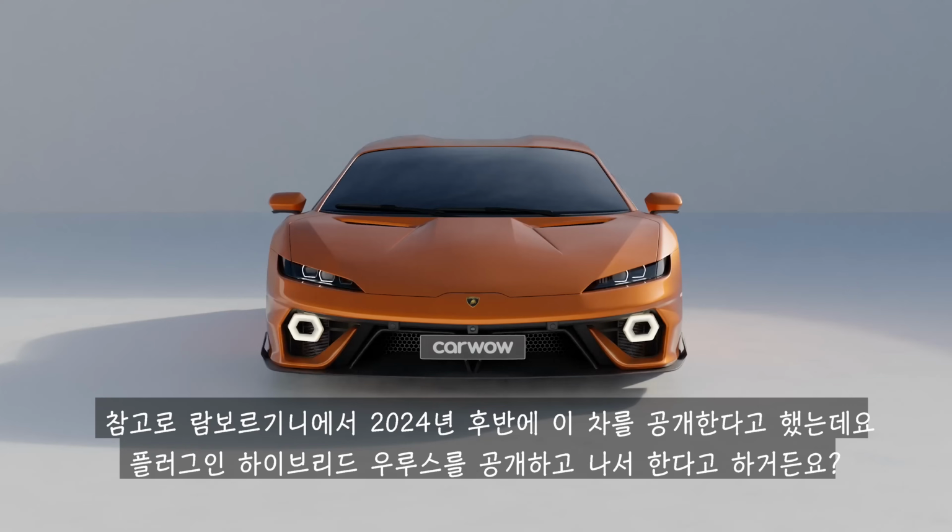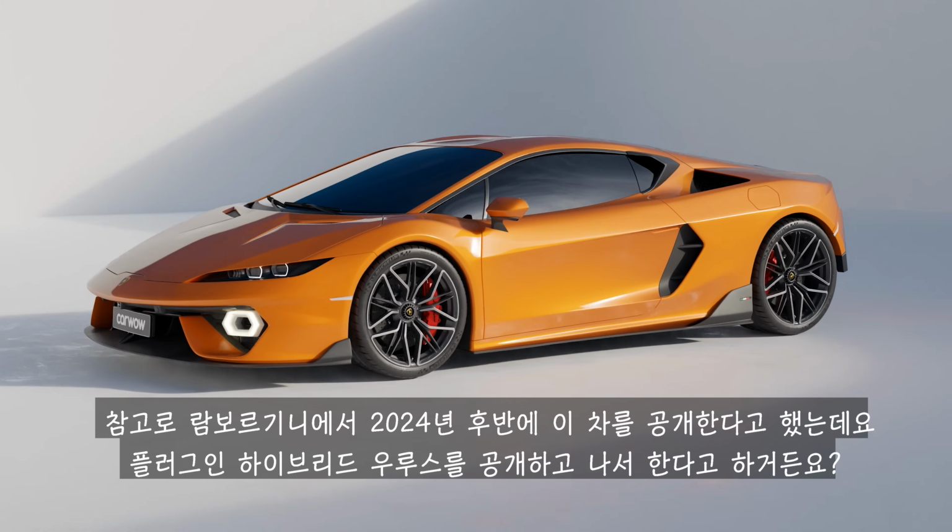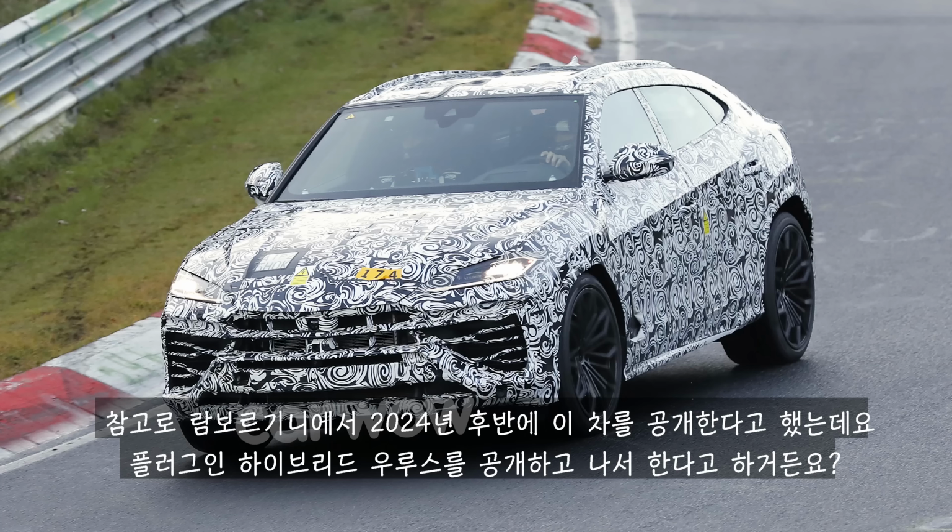In fact, Lamborghini has confirmed it will reveal the new car in late 2024, just after it shows off a new plug-in hybrid version of the Urus.